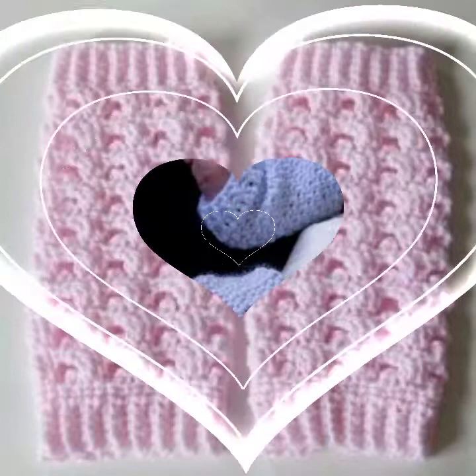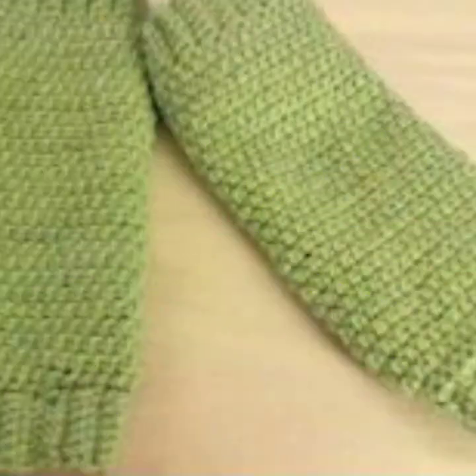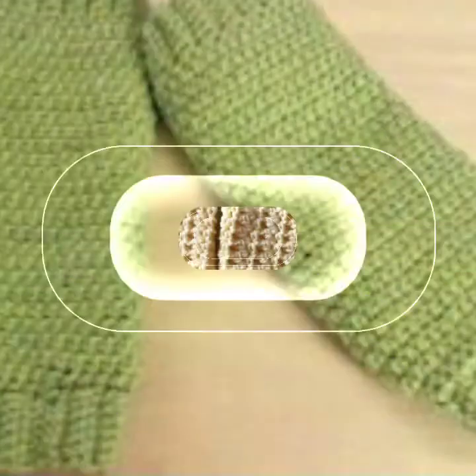If you want to buy these very beautiful baby crochet lagwama designs, then I will tell you some website names like AliExpress, eBay.com, etsy.com and Amazon.